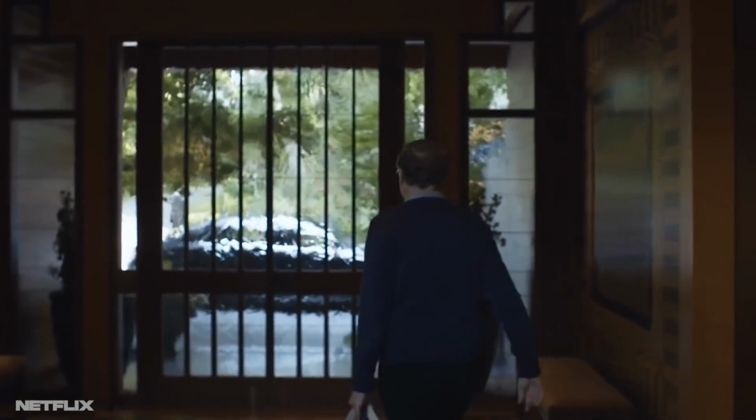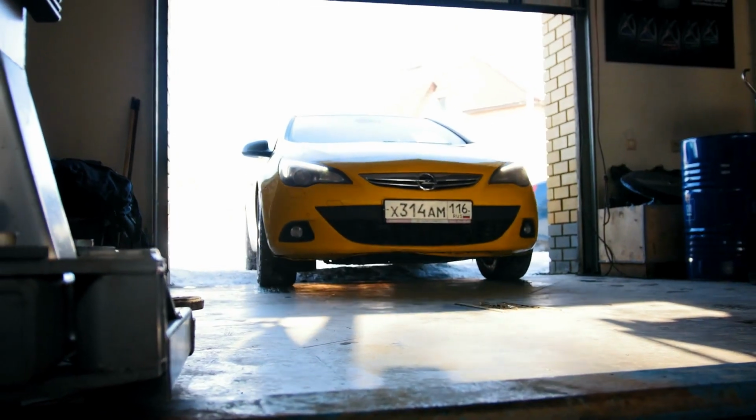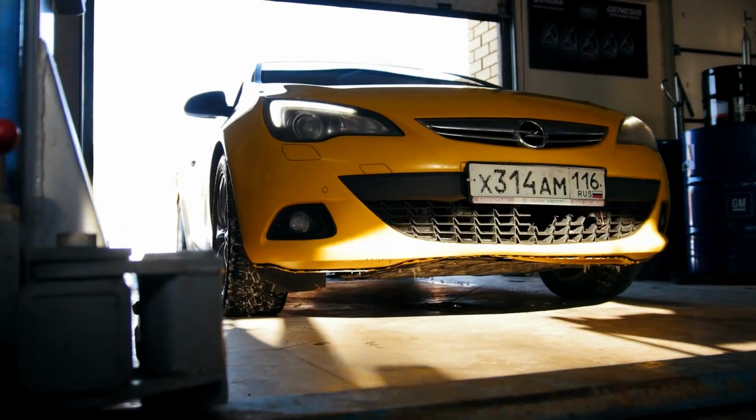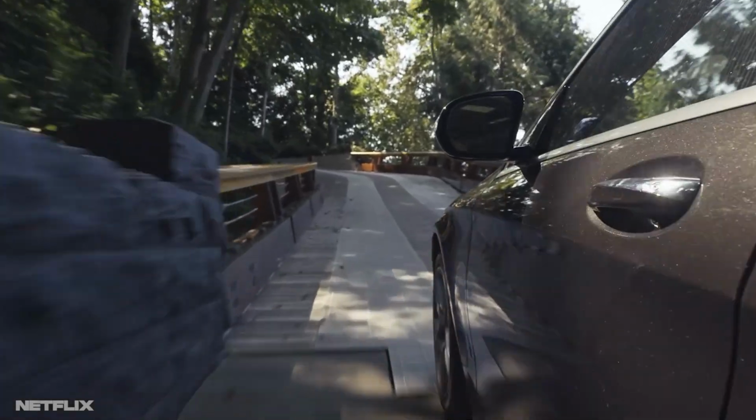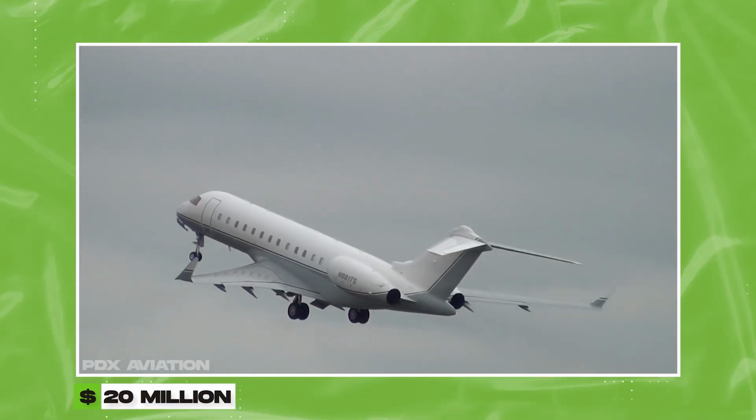In his final months working day-to-day at Microsoft, Gates regularly arrived in a 2008 Ford Focus. The best of Gates' series of garages is tucked underground, a concrete bunker that can host 10 luxury sports cars. His $20 million private jet is kept elsewhere.